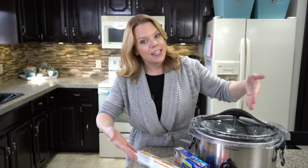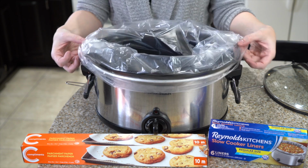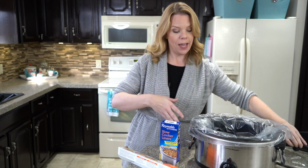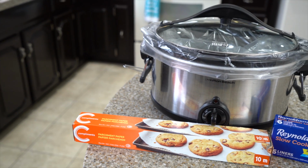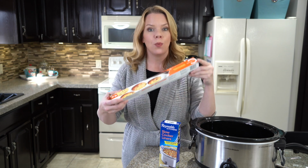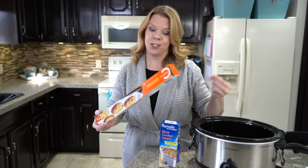There is no bottom to the depth of laziness I will go to save time. And one of those things that I do is slow cooker liners and parchment paper. So if we're using a slow cooker, I use a liner. Watch this, okay? You just take it out and throw that away, and you don't have to scrub the burnt on stuff in the bottom of the slow cooker. Or if I'm using a cookie sheet, a baking pan, I always line it with parchment paper. So that way I never have to scrub the pans. I just toss it in the garbage.